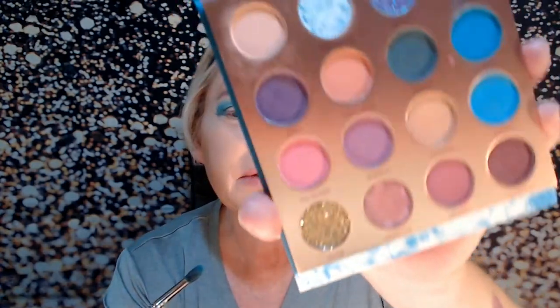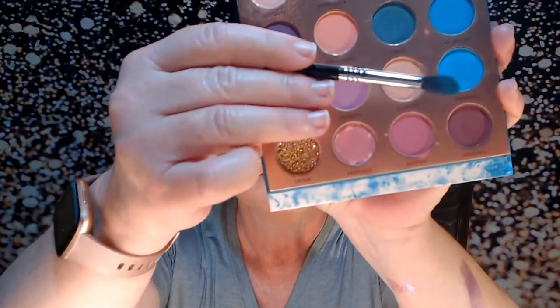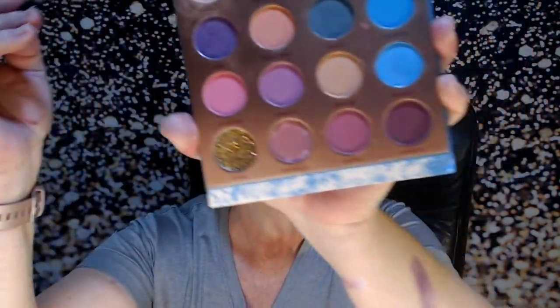All right, so I've done that. So let's go with the lighter blue underneath. I can't tell you what it's called, but maybe you can see it. It's this one. All right. I'm going to put that on the lid. I'm just using the same brush because they kind of blend together.